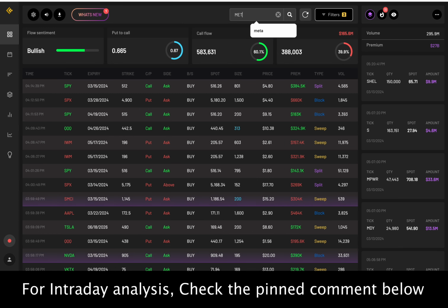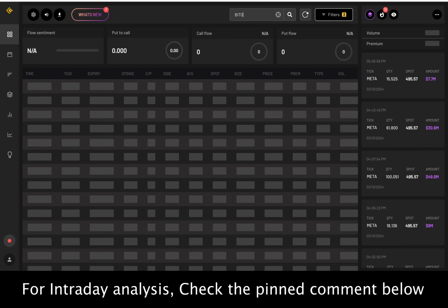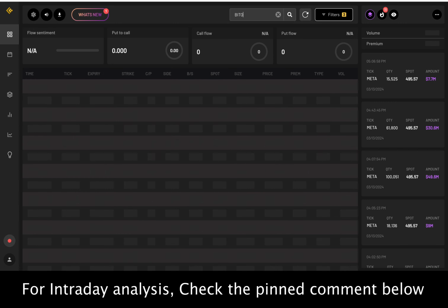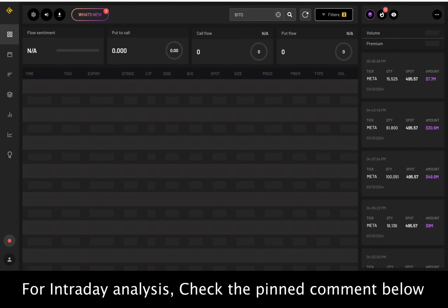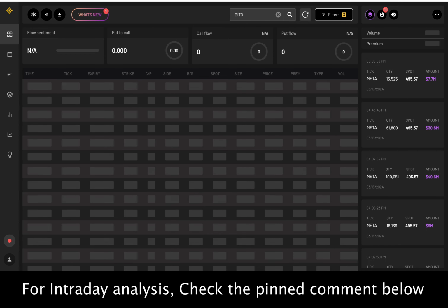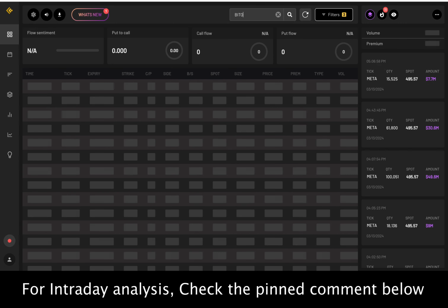Here's Meta. Oh, you gotta be kidding me. I didn't even get to Bitcoin yet. Come on, work. Sorry, guys, it don't work again. Next time I'll try to go slower, but y'all gotta understand it's the end of the day. I'm tired. And it's not that I'm trying to rush it, but I'm trying to move at a certain pace, and this thing always malfunctions. I'm telling you, I'm about to switch service. This Cheddar Flow is ticking me off.